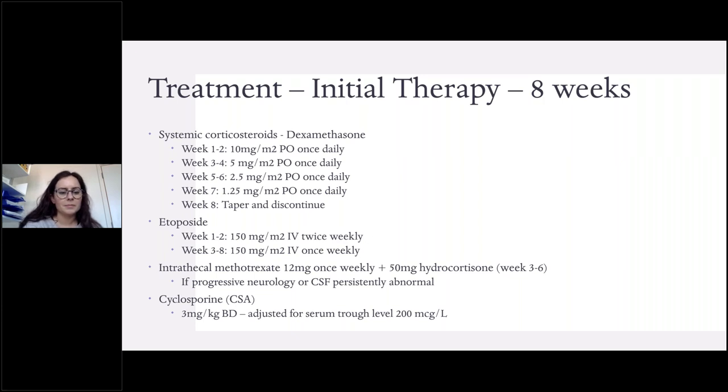And as I said, intrathecal methotrexate along with corticosteroid also given intrathecally is recommended between week 3 and 6. It may be continued if there is a progressive neurological deterioration or persistent neurological deficits, or the CSF is persistently abnormal. And you also start them on immunosuppressant with your first line being cyclosporine.